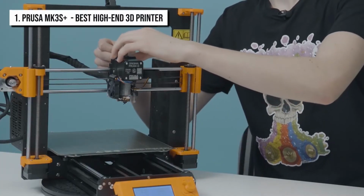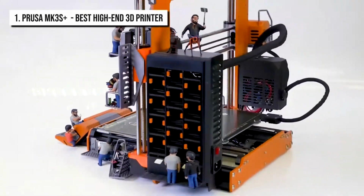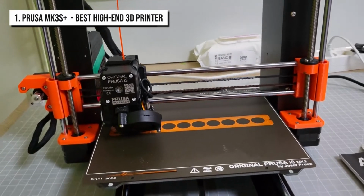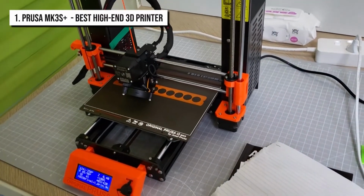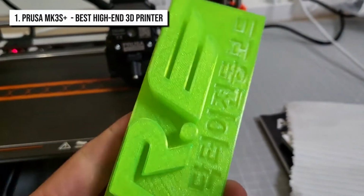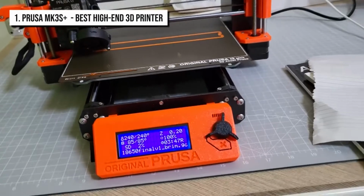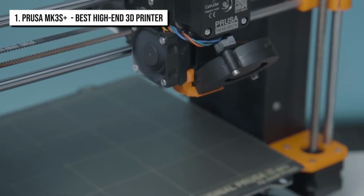Number 1. Prusa MK3S Plus. Best high-end 3D printer. Last and on top of our list is the Prusa MK3S Plus, which has garnered several industry honors and awards for a good reason. It's often regarded as the greatest 3D printer overall by many enthusiasts. The Prusa MK3S Plus is a high-performance 3D printer that combines dependable hardware, feature-rich software, and a support network that has made the Prusa's distinctive black and orange hardware a regular sight in 3D printing farms.